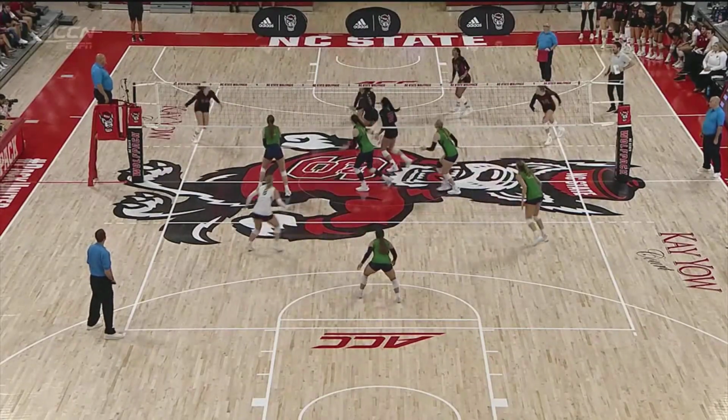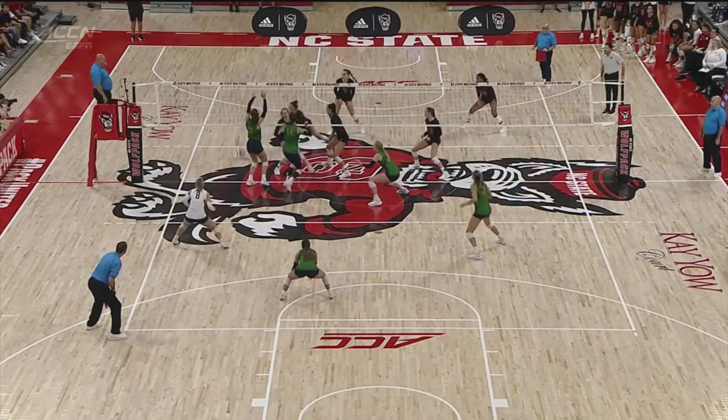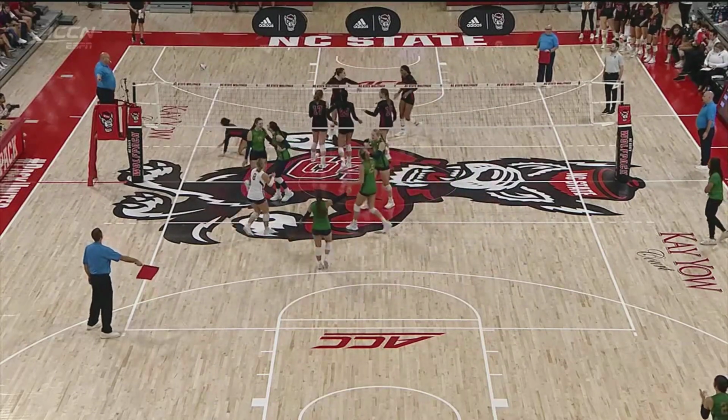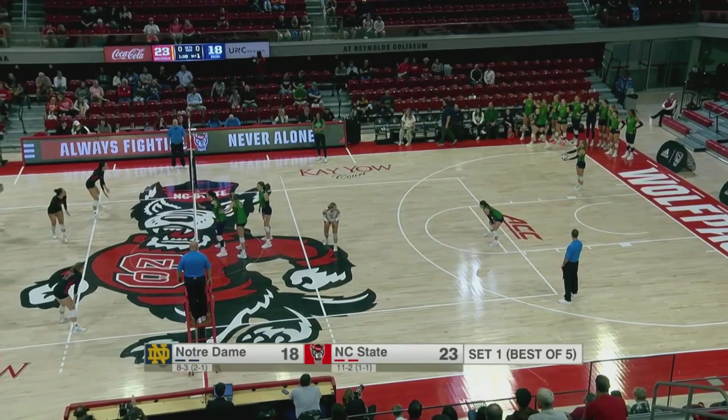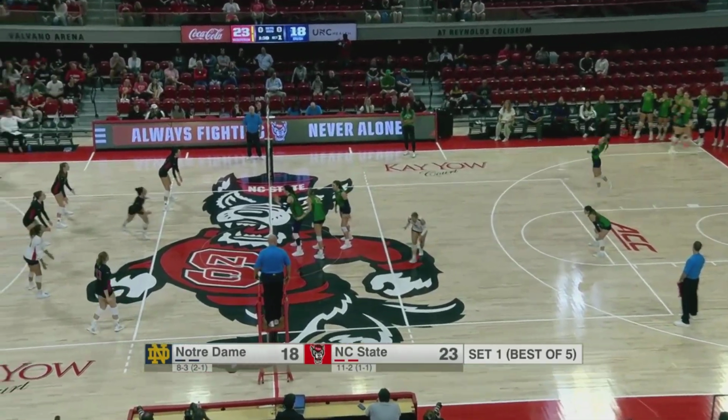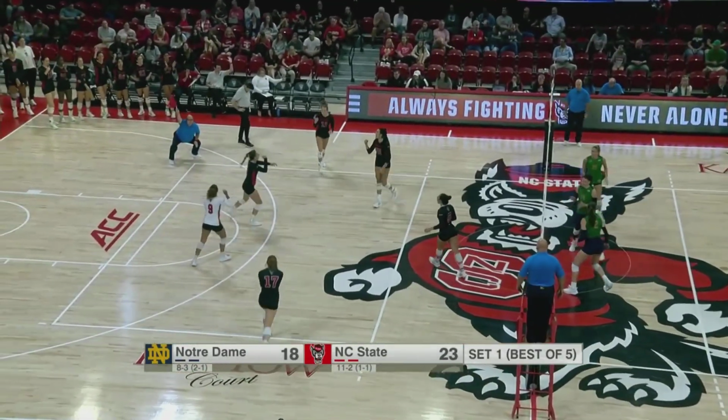And watch, great dig by McDaniel there. NC State just working to put that ball into the court. And Palazzolo just stuffs that down. Not a big blocker. Has 14 of them this year, but finds a good time for number 15.